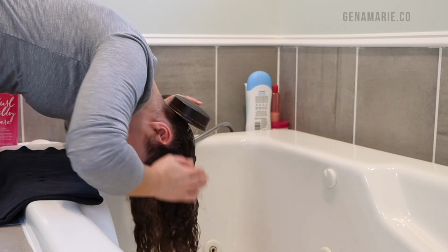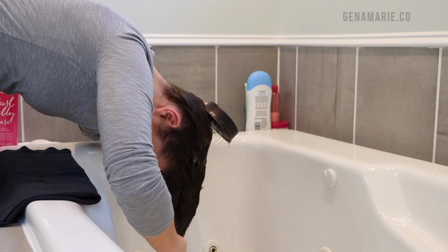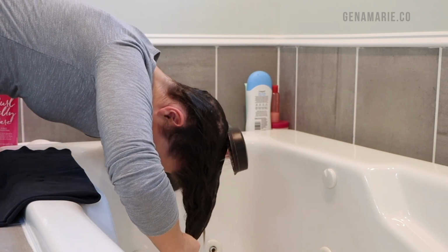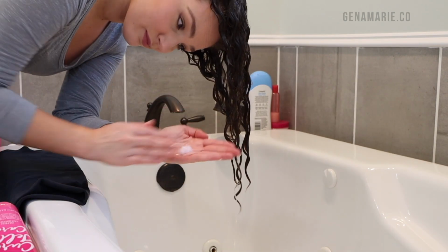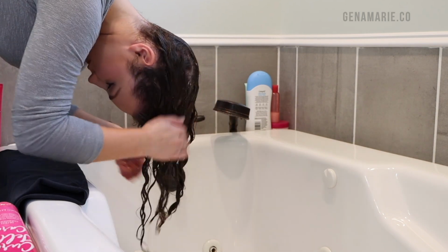I'm first wetting my hair down. I actually really don't like washing my hair upside down, but I wanted to be able to film it a little bit easier for you all. But my hair is just so tangly that it just ends up in a matted mess when I try to do this upside down. So I'm first actually going to go in with conditioner, and I like to do my conditioner first because of what I just mentioned of how tangly my hair is.